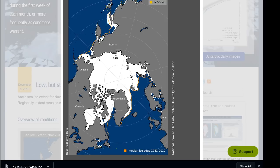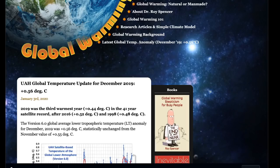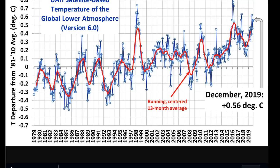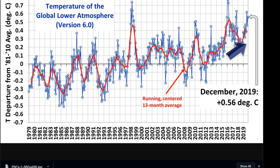Give me a break. Speaking of that, let's go over here to Dr. Roy Spencer. Let's take a look at his handy dandy chart. I love the first of every month because I can't wait for these numbers. And I gotta be honest with you, I was like, what? What's going on? Why is this happening? 0.56 in December, up 0.01 from November, right?